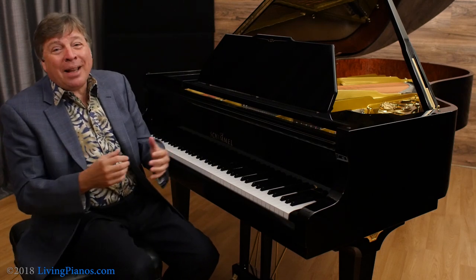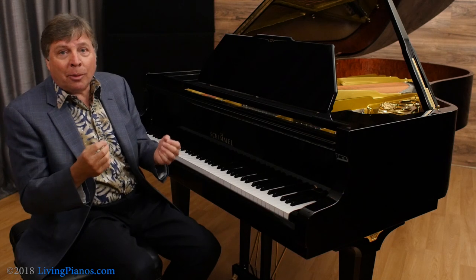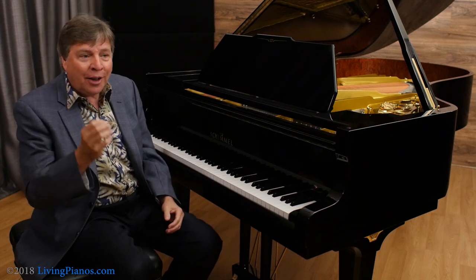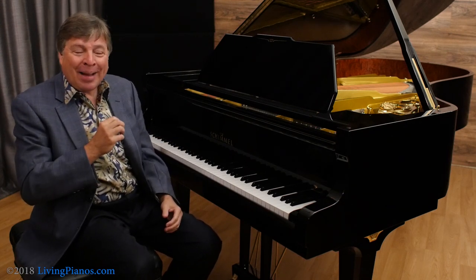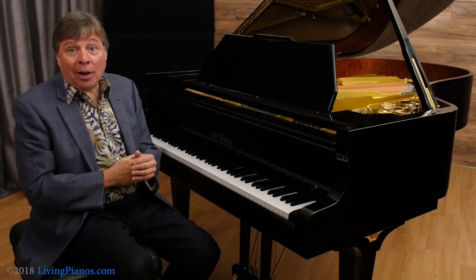So you can hear the tremendous range from crashing fortissimo to most delicate pianissimo. And did you hear the tonal shift? This is the mark of a truly great piano, getting the different colors. And the beautiful singing quality.